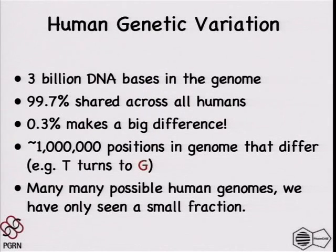Those humans generated some diversity, and then there was a huge population explosion, similar to the growth curves you see for Google, actually. And that population explosion meant that a few of the variations that were in the population when we were only 100,000 have now fixed themselves in 10%, 5%, 50% of the population. So T turning into G is one example, and there's about 1 million such examples, depending on how you define it, in the human genome.